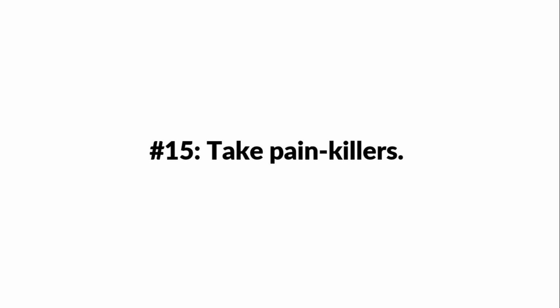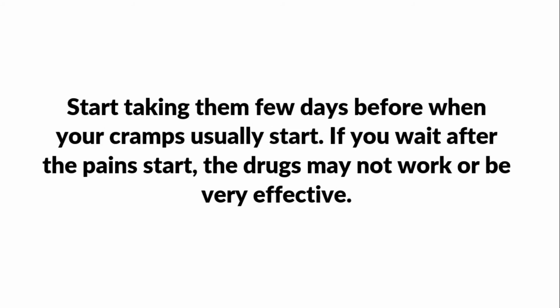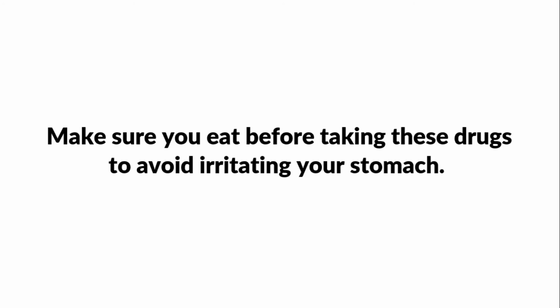Number 15, take painkillers. Non-steroidal anti-inflammatory drugs such as ibuprofen or Felvin or diclofenac are very effective. Start taking them a few days before when your cramps usually start, because if you wait until after the pains start, the drugs may not work or may not be very effective after all. Make sure you eat well before taking these drugs, because these drugs are strong and they could irritate your stomach.